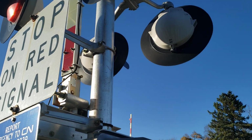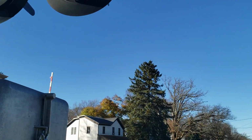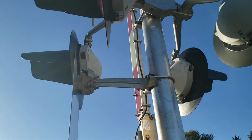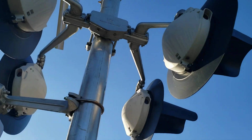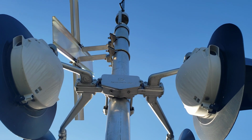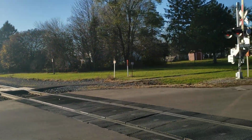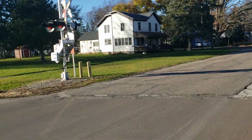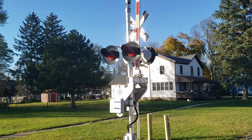And for the bell on this one, which is kind of the rare part, this has a Safetran Type 1 electronic bell, which is pretty rare. Although, like I said in another video, you do see these bells more commonly on the C.N. Holly subdivision, but not so much anymore on the C.N. Flint sub. Like, for example, the one in East Lansing, which recently got replaced by a high-pitched Siemens e-bell. But this one is still here, which is pretty cool. But yeah, let's go ahead and move on to the next signal.